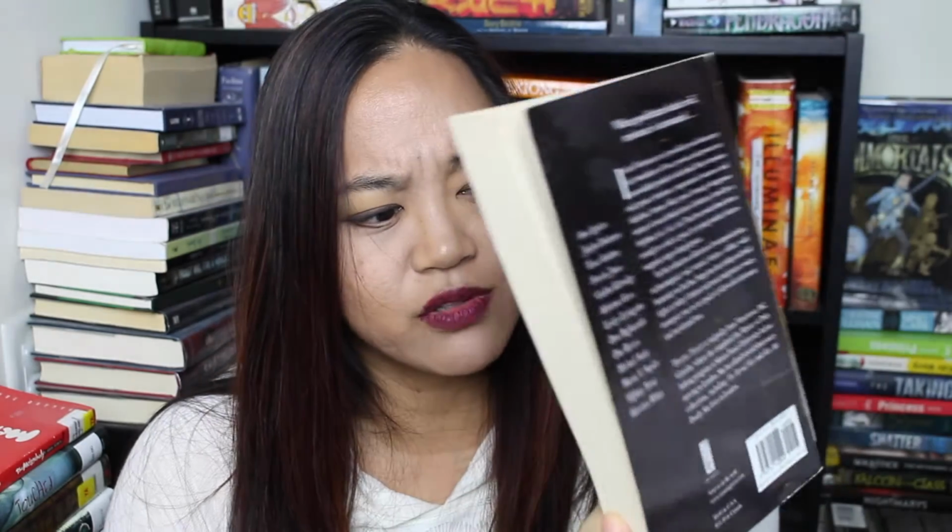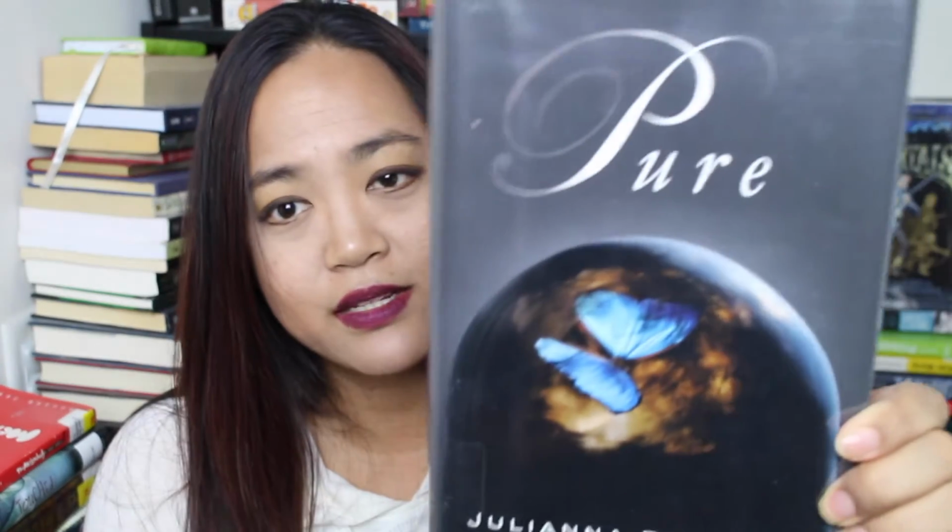Got this book, Corsets and Clockwork, and what I understand, it's 13 short steampunk romance stories. Now, I'm not really into romance, but I thought it would be a good way to dip a toe into short stories, and there's 13 of them here, so willing to give this a try. Picked up this book called Pure by Juliana Baggott, and from what I remember, it's some sort of dystopian. That's all I know about it, so I'm gonna read it and see how I like it.